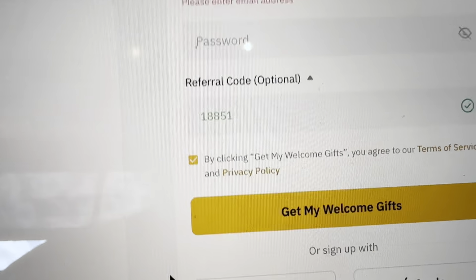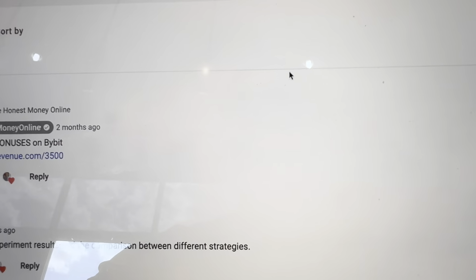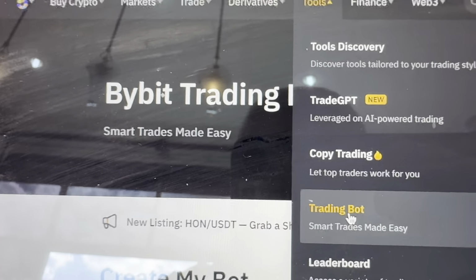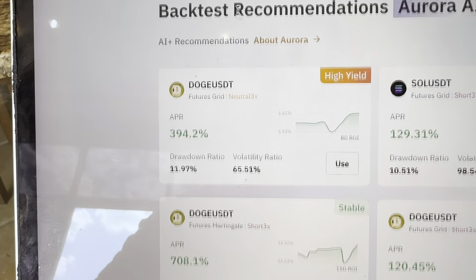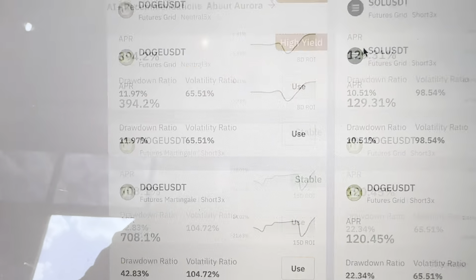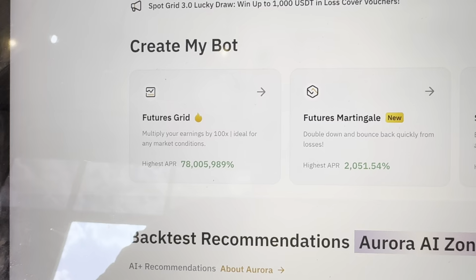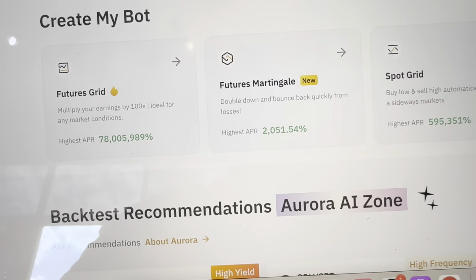You will create your free account right here and you will be inside Bybit for 100% free. And once you are inside Bybit, you will be able to create your trading bots right here in the tool section and trading bot. Actually, you don't need to create them, you simply use the bots that they provide. You can either copy the strategies that they provide, or you can see here copy for free. You can copy all of them for free. Or alternatively, you can set up your parameters. They call it creating a bot, but in reality, you just click a couple of buttons.